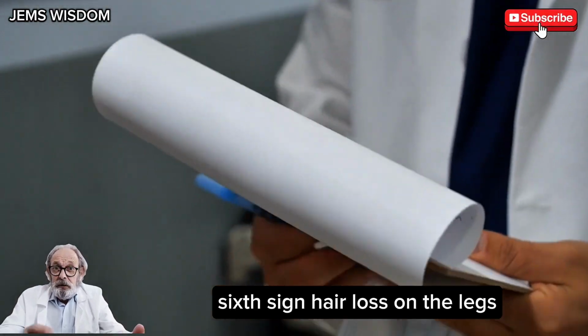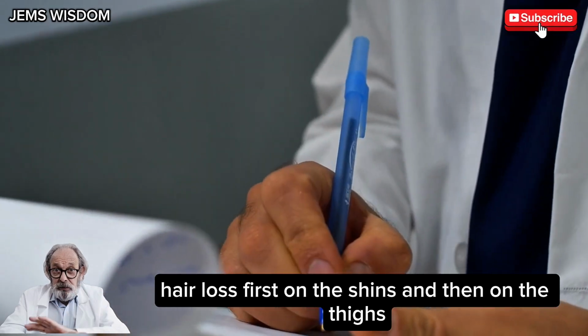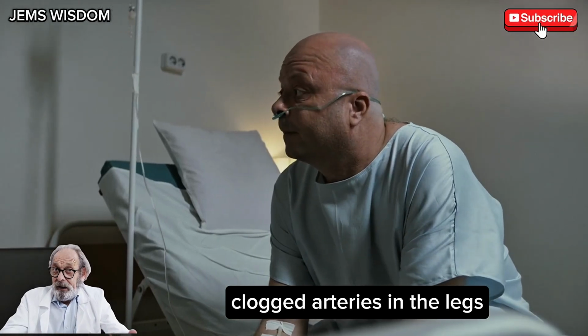6th sign, hair loss on the legs. Hair loss, first on the shins and then on the thighs, can be a sign that you have peripheral arterial disease, clogged arteries in the legs.